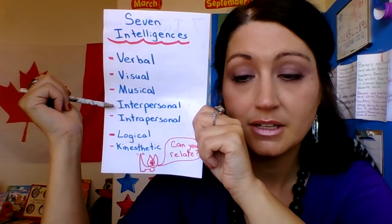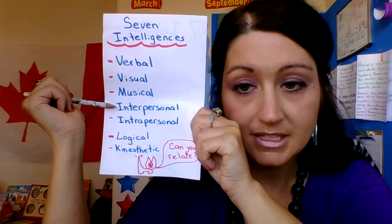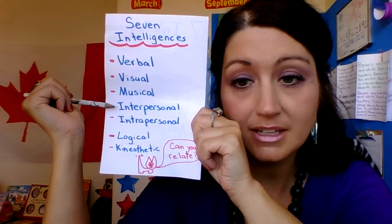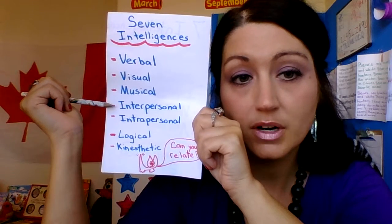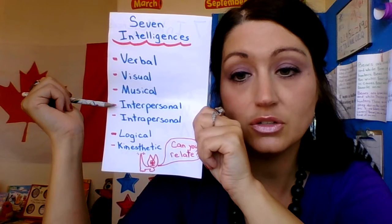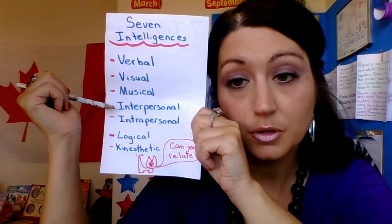Interpersonal people, those are your social butterflies. They typically have strong leadership skills. They like to include everyone. They like to organize events. They like to join groups, even create a group.